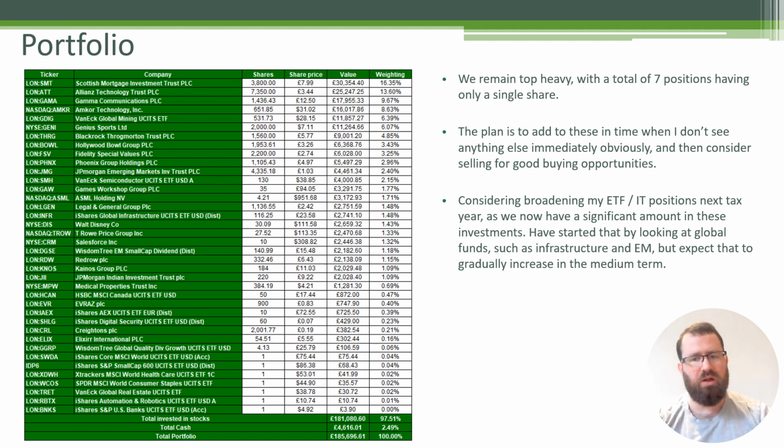Again, I'm not beholden to these. So if Scottish Mortgage suddenly dropped 10% for no obvious reason, I would absolutely find as much money as I could to just throw it in that general direction, right? I don't care if SMT ends up 25, 30% weighting of my portfolio. What I'm trying to focus on at the moment is ultimately putting my money to the best use I can find. So that's the approach here. This is how it looks currently, and we'll see how this changes over time.